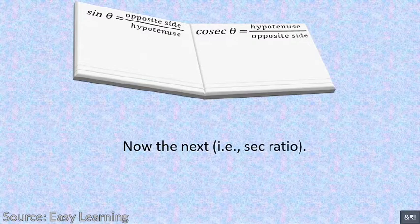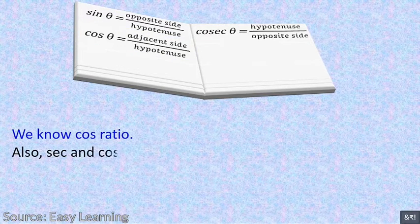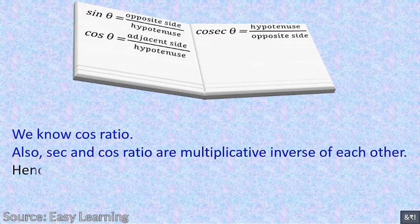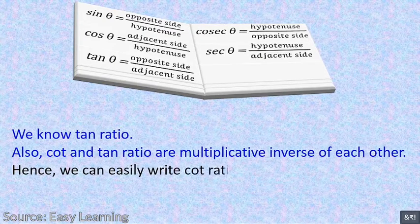Now the next, that is sec ratio. We know cos ratio. Cos theta is equal to adjacent side divided by hypotenuse. Also, sec and cos ratio are multiplicative inverse of each other. Hence, we can easily write sec ratio. Sec theta is equal to hypotenuse divided by adjacent side. Now the next, that is cot ratio. We know tan ratio. Tan theta is equal to opposite side divided by adjacent side. Also, cot and tan ratio are multiplicative inverse of each other. Hence, we can easily write cot ratio. Cot theta is equal to adjacent side divided by opposite side.